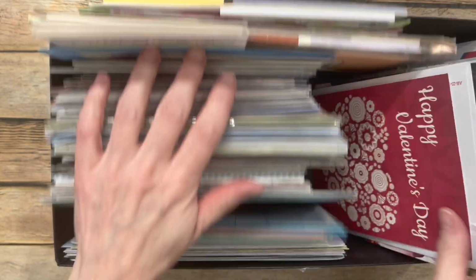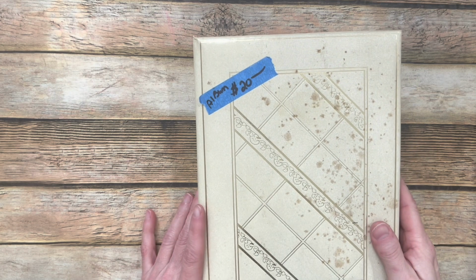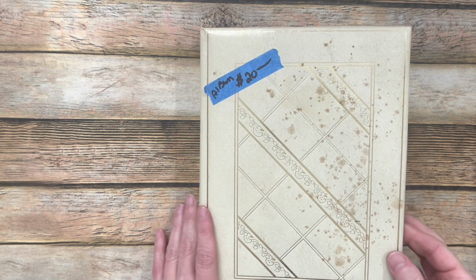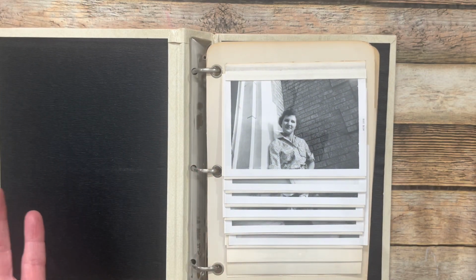Okay, so yeah, got these box of cards. This was $2.50, so I will definitely use those. Okay, now I'm going to show you some more of the paper items. So I picked this up at 75% off. It's $5, but it's full of pictures, and they had a ton of photo albums.